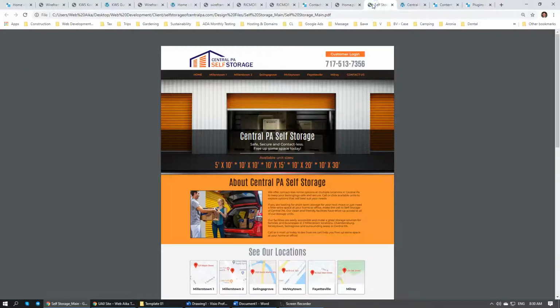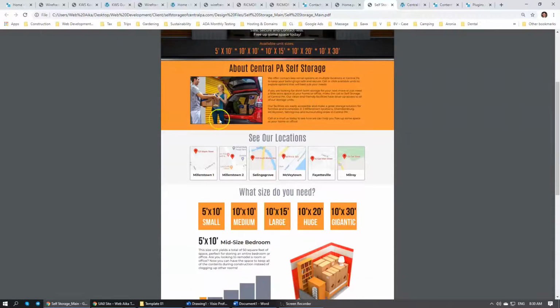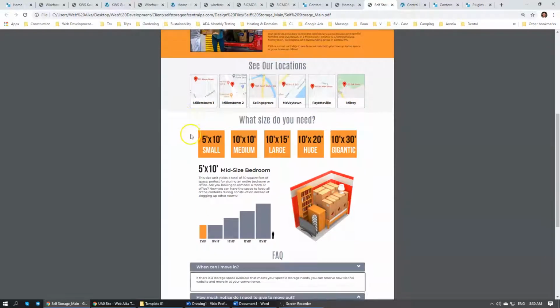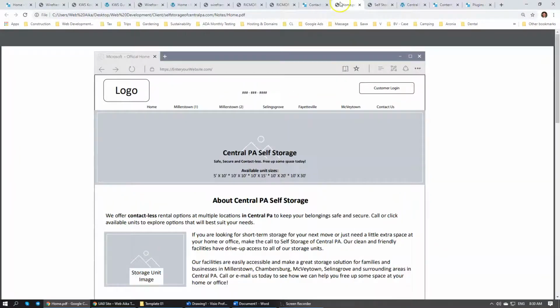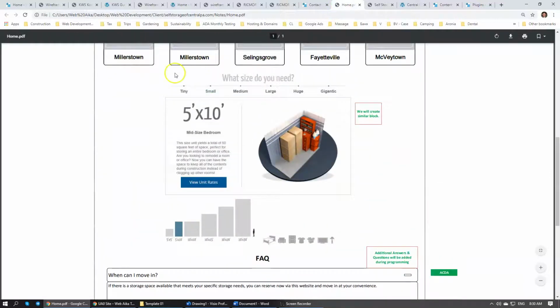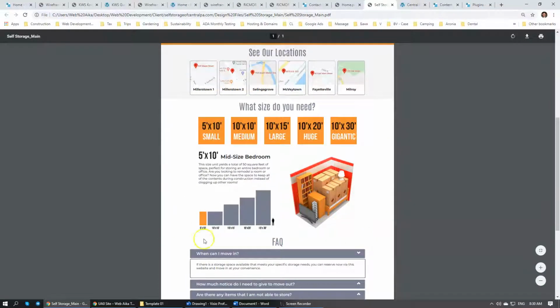Let's have a look at the graphic designed version. Again, dressed up really nicely. We have a locations section. We have this selection module. You can see how it looked. This is copy paste from a website, and this is what the designer has put together. Really neat. We actually had to do 3D custom drawings for this.